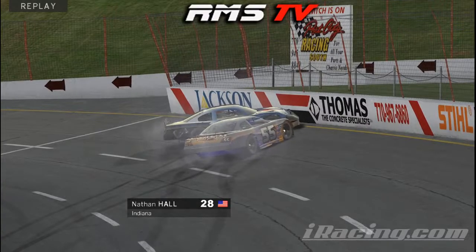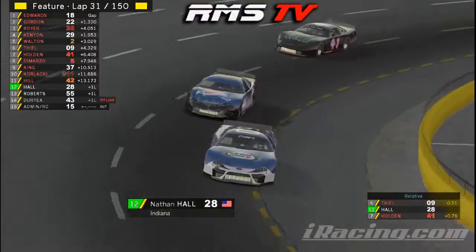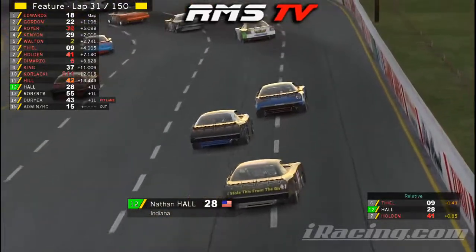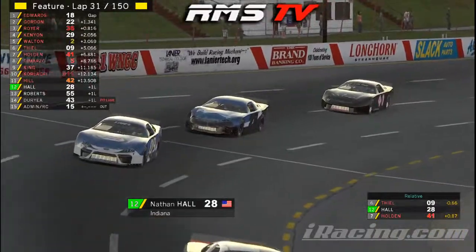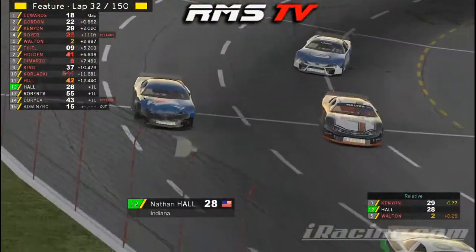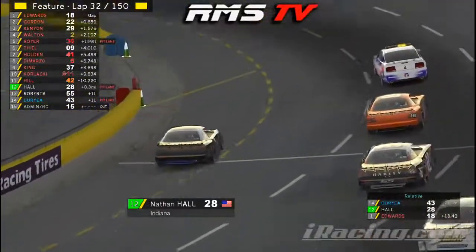We'll bring it back live here for you. We're under caution now, lap 31 of 150. It doesn't take long on a short track like this, less than a half a mile. It's not going to take long for these laps to wind off. It looks like Hall is going to get a wave around here, making his way through the field.